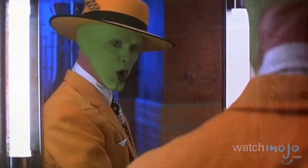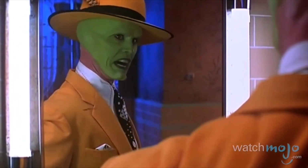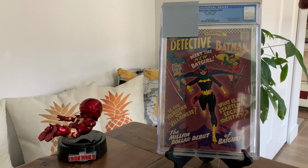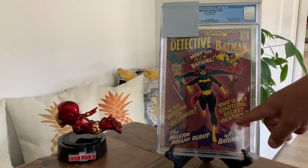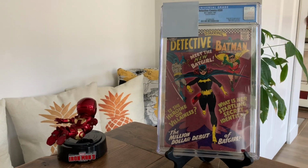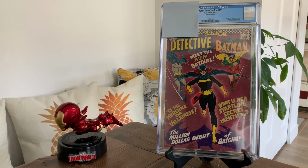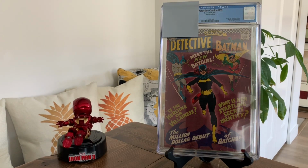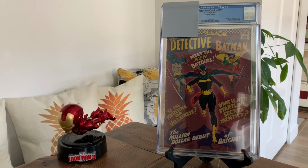Bam! There it is. Somebody stop me! Detective Comics number 359. First Silver Age appearance of Batgirl right there. This is Barbara Gordon. And this is also an origin issue, so definitely a great book to have. Super key. Excited to have this one graded as well.